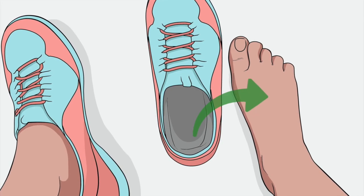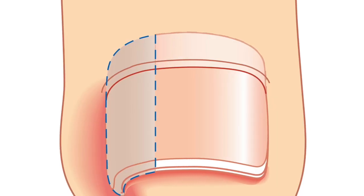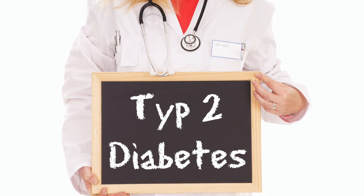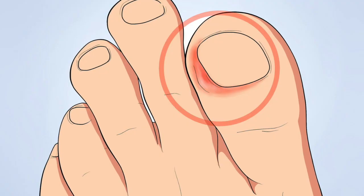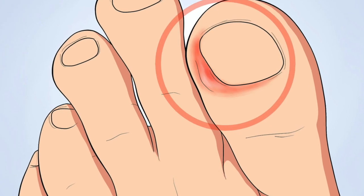An ingrown toenail can be caused by shoes that are too tight, nails not being cut right, a nail injury, or having uncommonly curved toenails. Also, people who have diabetes, or other health problems that stop the blood from flowing to the feet properly, are more likely to get ingrown toenails. Some signs of an ingrown toenail are pain that doesn't stop, redness, and swelling.